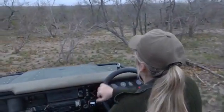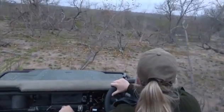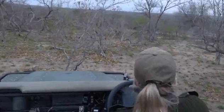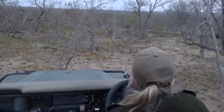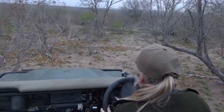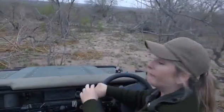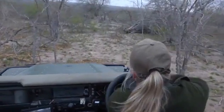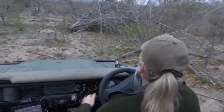Now, we're going to go the long way around. Obviously, I don't want to get too close to these cubs. We've seen that they can be a little bit frightened by the vehicles if we get too close. We're going to try and just move around them as much as we can. And through we go over here. There's a little gap. It's not too thick just yet. We're just meandering through some silver cluster leaves. Watch your heads. Well, you don't have to watch your head, but David and I have to watch our heads. My goodness, they move quickly.